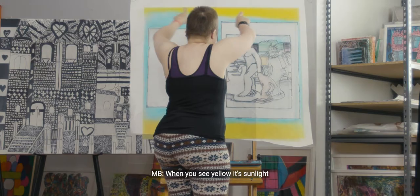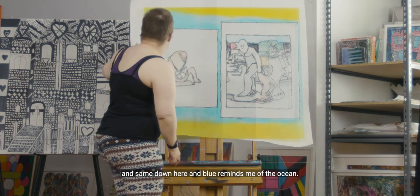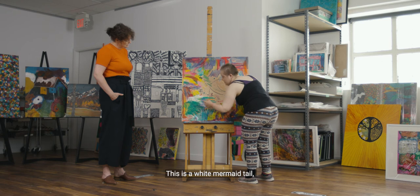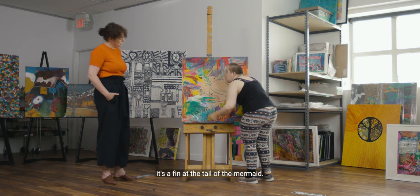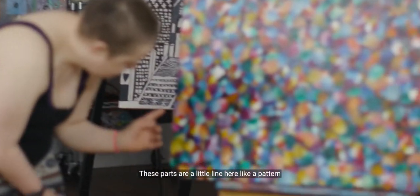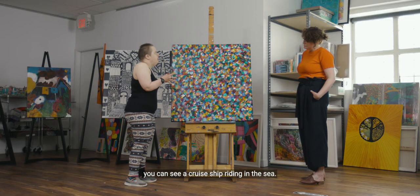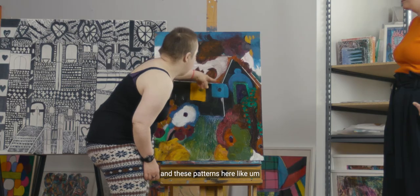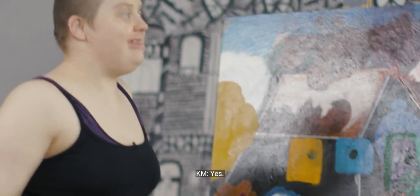When you see yellow, it's sunlight. And same down here. And blue reminds me of the ocean. See the white mermaid tail? There's no mermaid in it. It's a fin of the tail of a mermaid. And these parts, there's a little line here, like a pattern. And you can see a cruise ship riding in the sea. And these patterns here are like thunder showers, thunder clouds.